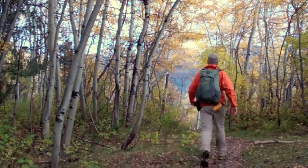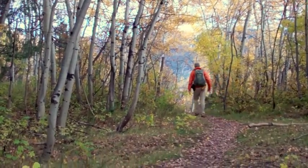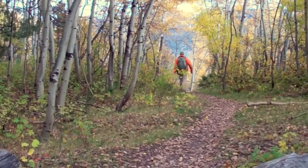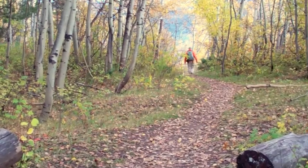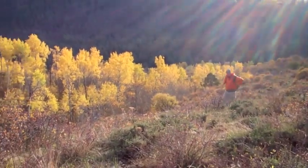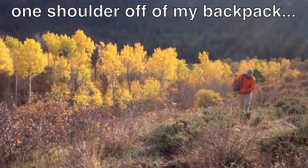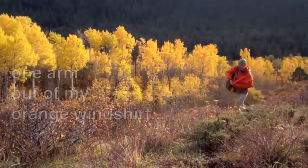Now, I've got one more little tip for this video, and this is a tip I use all the time. I'm going to change my upper layer while I keep on hiking. I'm not really even going to break stride. Here's me. I'm going to pop off one shoulder of my backpack, and then I'm going to pull one arm out of my orange wind shirt here.